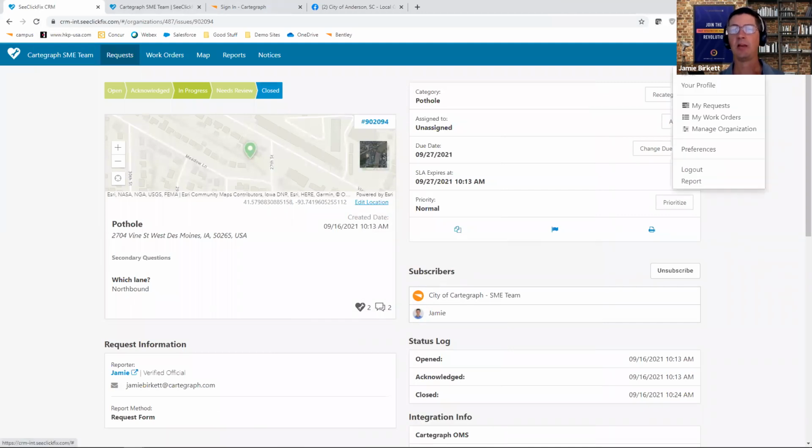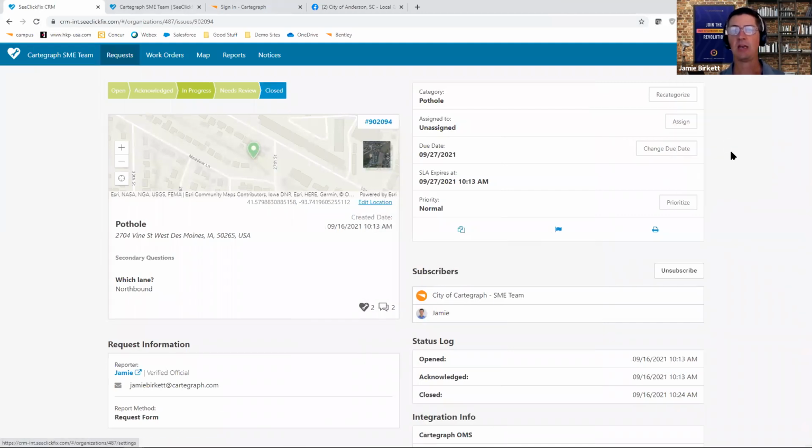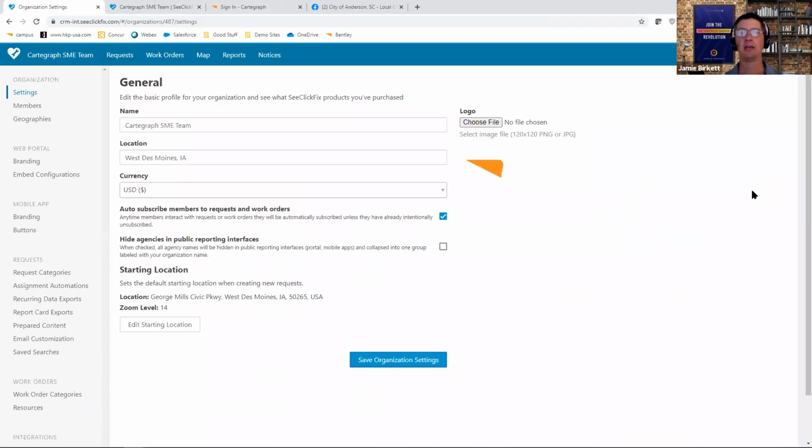So here up in the upper right hand corner, I'm going to manage my organization. Again, only those admins with the specific permissions could access this. So this is really where, from that public information standpoint, we can enter that content that we really want to push out to our public. So in this case, let's do some mobile app branding.